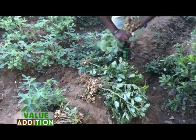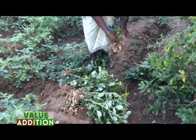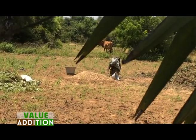Every time I go to the village, the first thing I do is look for farmers. Yeah, see what they're growing. If they're growing nuts, I take their contacts and I ask them to supply me once they harvest. Some of them do, and some of them don't get enough harvest.